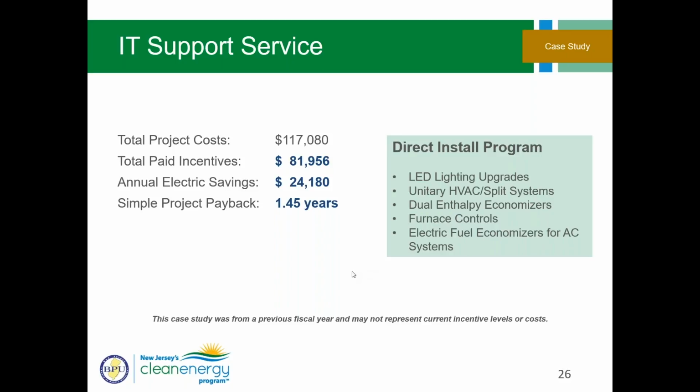This is not cherry picking projects. This is a real project. These are real incentives. These are real paybacks. Not every single project gets to this level, but it is not uncommon to see this.